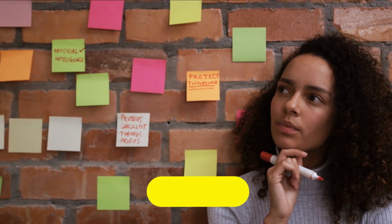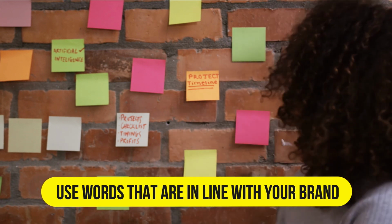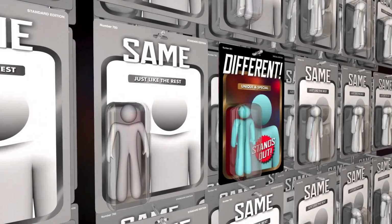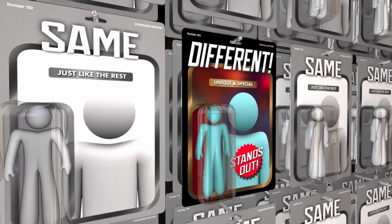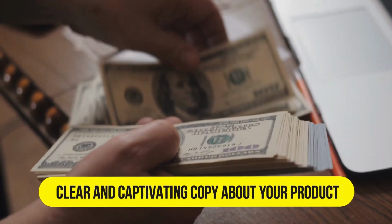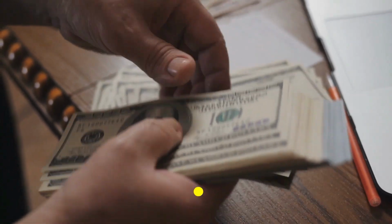Give your listing personality by using words that are in line with the tone of your brand identity, rather than what other Etsy users may have written. This will set you apart from the competition and give your item an individualized quality. When you write clear and captivating copy about your product, your Etsy listing will start making money for you. Here's how to do just that.